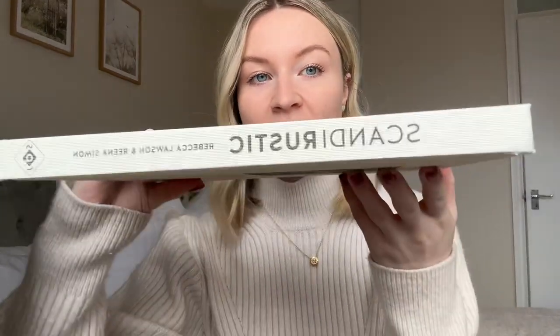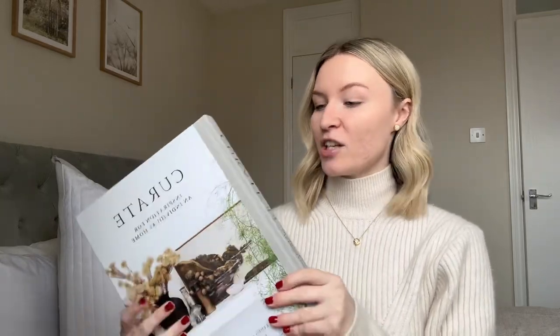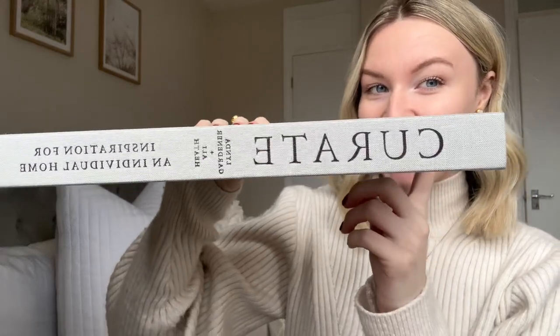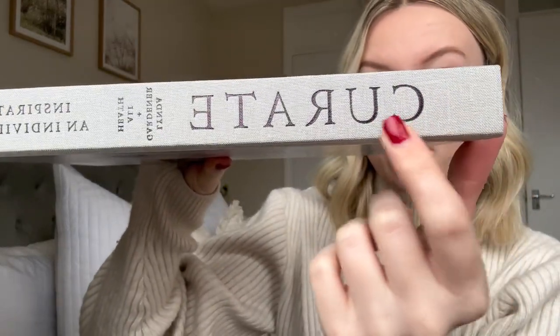But it's a really, really nice neutral colour and just looks quite nice sitting flat as well. This is my most recent purchase. It's called Curate. It is actually grey, which is quite unlike me. But if you can see, it's got a really, really nice texture to it.